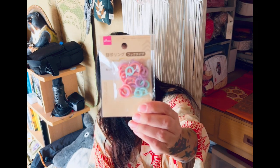I'm not a fan of the clasp ones, the ones you just clasp in. I never was. Not that they're bad. I mean, they might be great for other people. Just for me, they just don't work. But I love these little plastic ones. These are great. So these were 100 yen each.